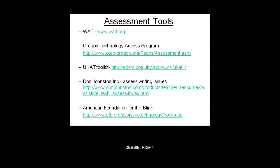These three sites, the WATI, the OTAP, the Oregon Technology Access, and the UCAT, are all free and available online. So these are great resources. There's not one right tool. No, there's not one right. But if someone's using one of these tools, it should be listed in the report which tools helped guide their process.